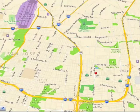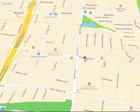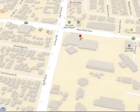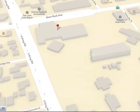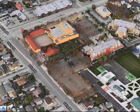Here are some directions to help you get to the School of Arts and Culture at the Mexican Heritage Plaza. This is San Jose. We're going to zoom in just east of Highway 101 to the corner of Alum Rock Avenue and South King Road. There are two convenient and free parking options for the theater.